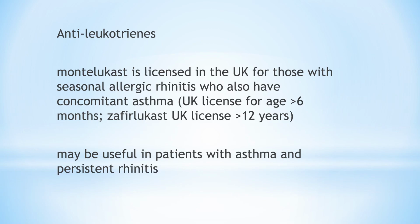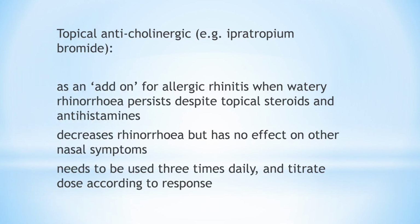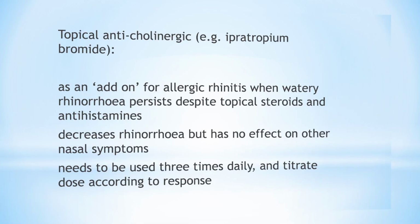Anti-leukotrienes like montelukast are licensed in the UK for those with seasonal allergic rhinitis who also have concomitant asthma. They might be useful in patients with asthma and persistent rhinitis. Topical anticholinergic can be used as an add-on therapy for allergic rhinitis when watery rhinorrhea persists despite topical steroids and antihistamine. It decreases rhinorrhea but has no effect on other nasal symptoms.